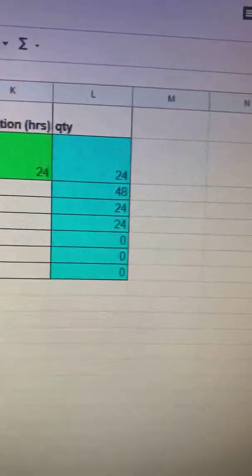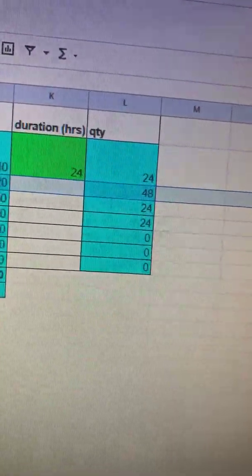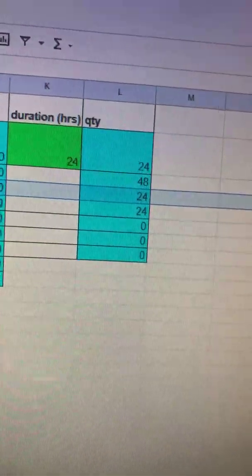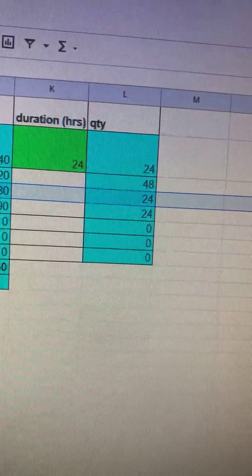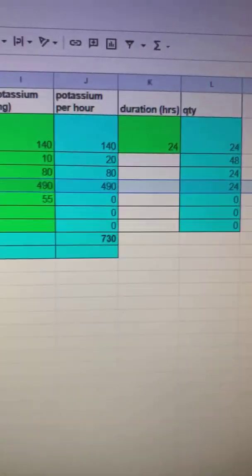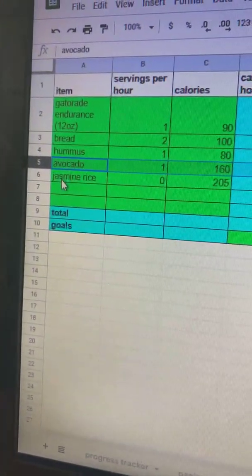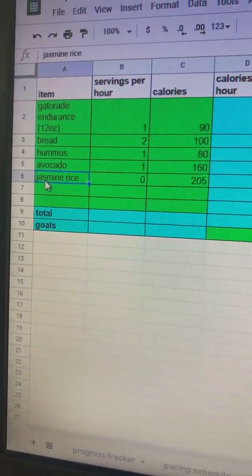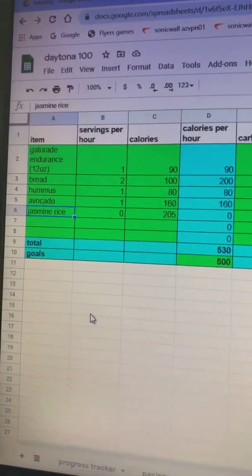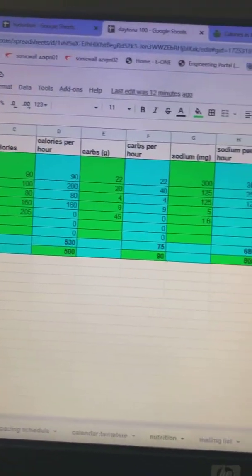I would need to bring, let's see, 48 slices of bread, so like a big loaf of bread, a pretty good container of hummus, and 24 small avocados. So I probably won't do that every hour. I'll probably mix it up with like some jasmine rice and throw something in there for a little bit of flavor, and kind of mix in different foods so I don't get burnt out.